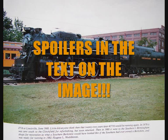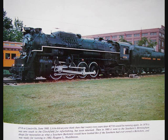Okay, that's pretty generous of those men. 90 built, 12 survivors, quite impressive. It is. And 2716 here can be seen as the most popular one.